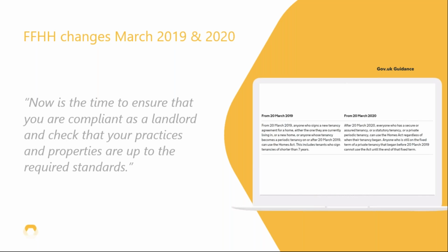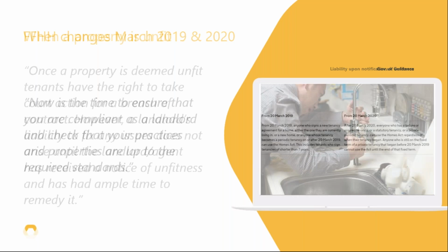So it's really important to consider that from the 20th of March 2020, the Act started to apply to all periodic tenancies, as well as tenancies that started before the 20th of March 2019. So now perhaps is the time to ensure that you are compliant as a landlord and check that your practices and properties are up to the required standards. If you can move on to the next one, please, Stacey.